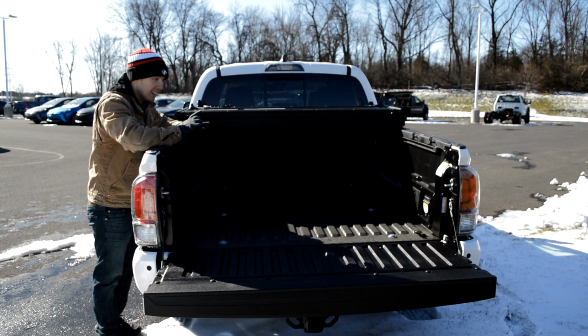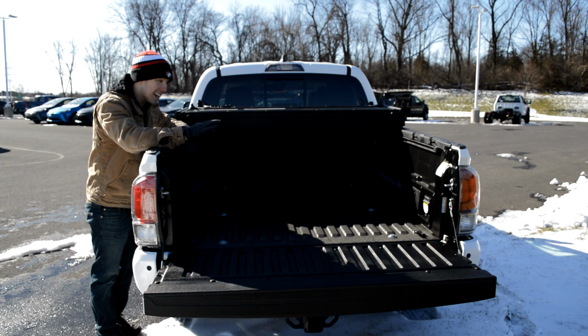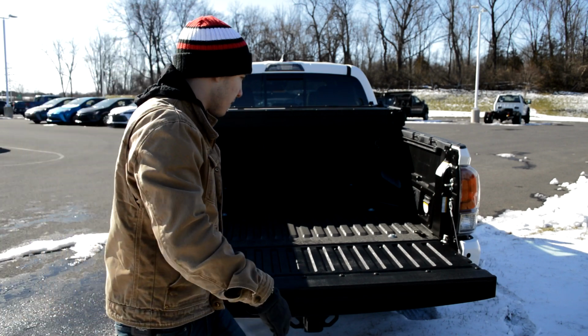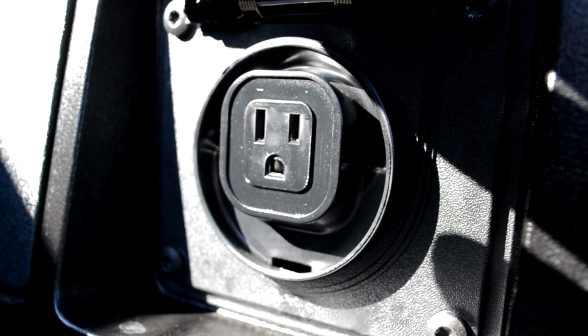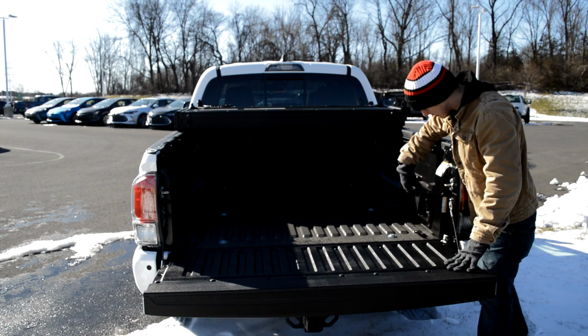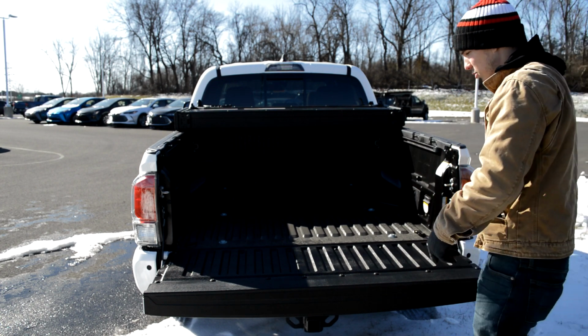Now over there, you are going to get a little tiny storage bin. On the lower trims, the storage bin is actually a little bit larger, but the reason that this one is smaller is because there is actually a household power outlet back here, just in case you need to plug in any power tools or anything like that. That is a good idea. Same amount of tie downs as on the other trims of the truck.